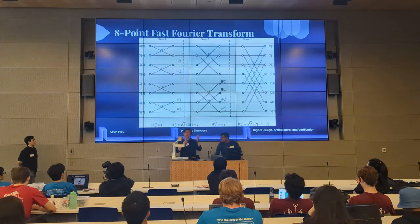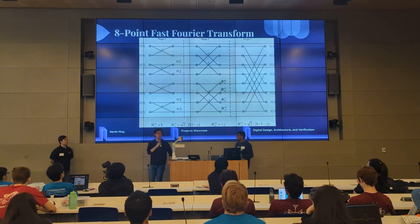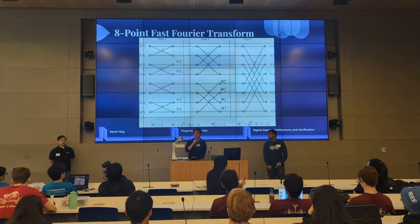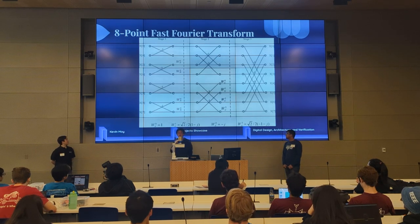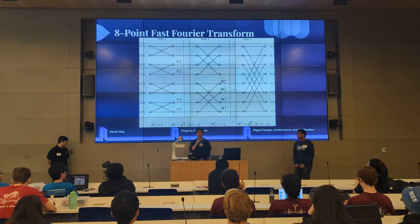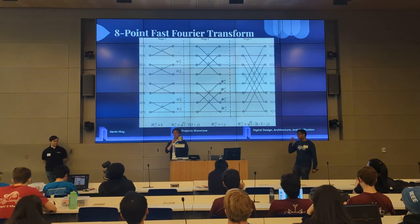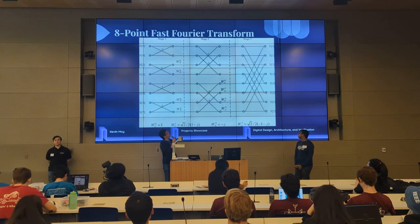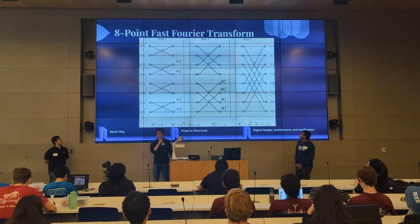All right, so I'm gonna talk a little bit about the fast Fourier transform. I think some of you may be familiar with just what a Fourier transform is in general. So a Fourier transform, we take our signal, the time domain, and we're gonna convert it into the frequency domain. A fast Fourier transform actually is a really efficient algorithm that takes that discrete time domain signal and converts it into frequency domain. So this is just a basic 8-point FFT.